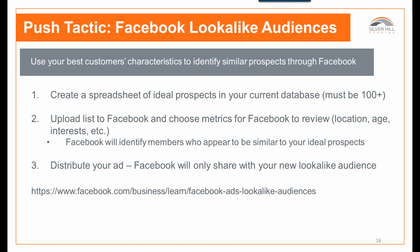Okay, Facebook lookalikes. Now this is a little bit different for maybe some of you. You may be familiar with Facebook, but you're not thinking of it as an avenue for you to develop business. Facebook allows you to target very laser-like on people that you want to attract.